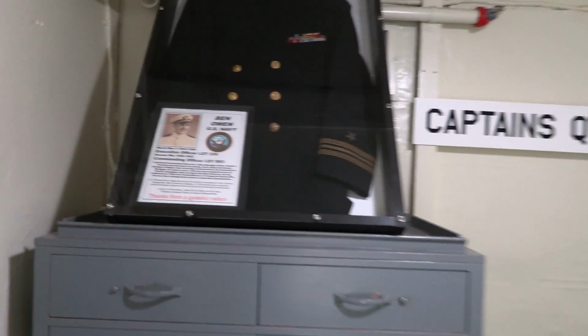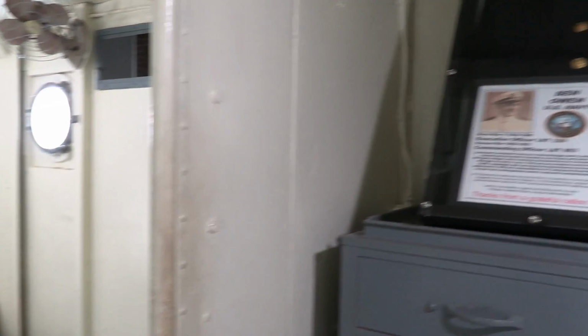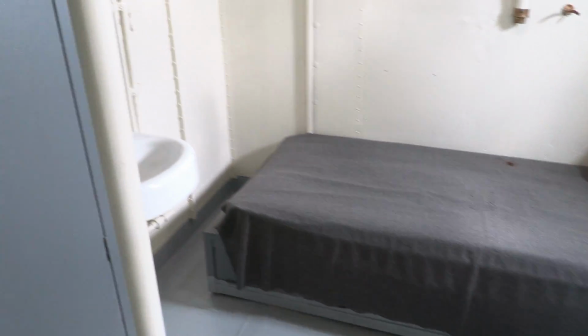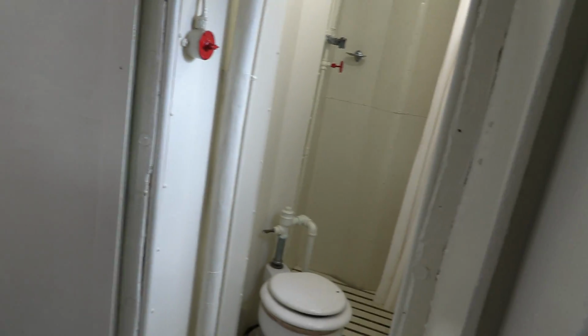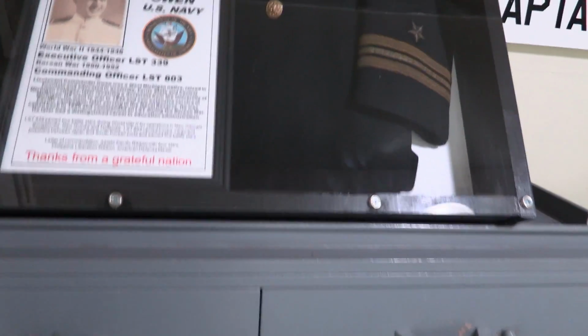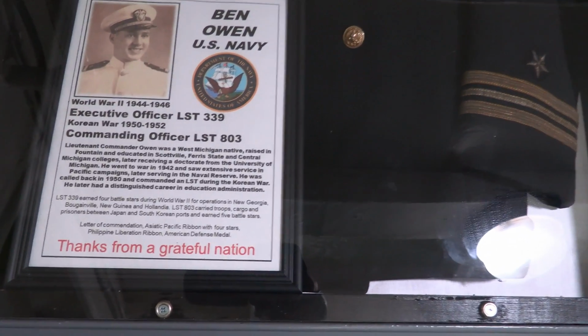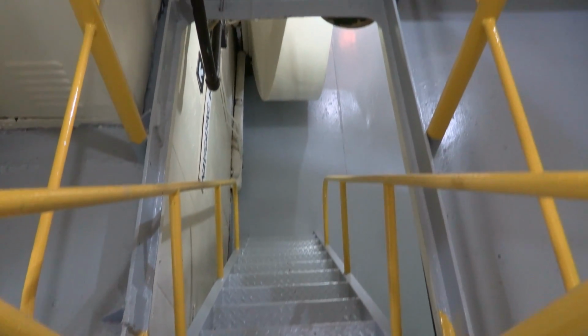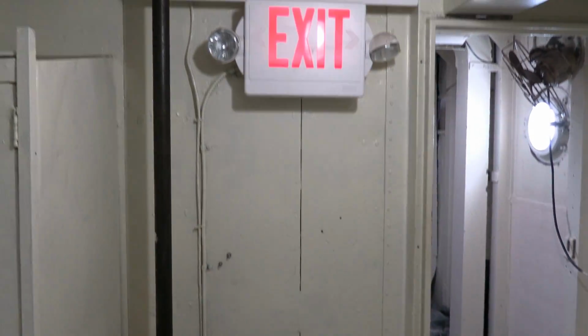Captain's quarters. Now the captain has a view, 360-degree view from his quarters. Also have his private lavatory and shower. Quite a bit of storage room. Privileges to rank. Here again you can see how narrow the steps are.